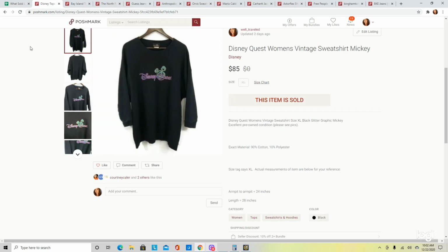And I don't know if Disney Quest was just like a temporary line. I'd imagine it was, since everything Disney Quest wise that I saw was going for a lot of money and had a good sell-through rate. So keep your eye out for Disney Quest pieces. This one sold very, very quickly.